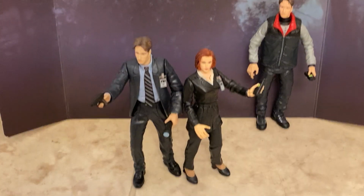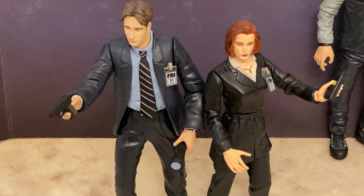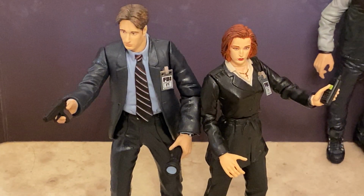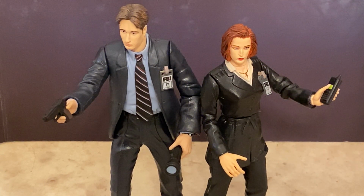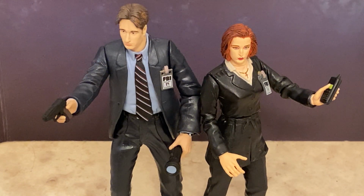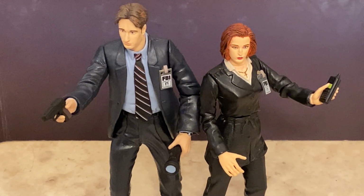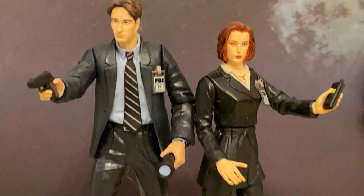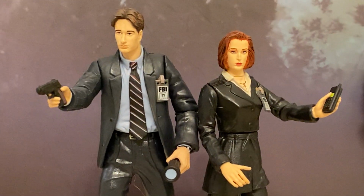Like I said yesterday, I'm a huge fan of The X-Files, and I think it's a cool show with cool characters, and I think these are the best action figures. I didn't really care for the Diamond Select ones, and the 3-0 figures are upwards of like $300 a piece, so I didn't collect those, but I'm happy with these. I think they're pretty cool. Anyway, do you guys have these, or did you have these? Let me know what you think.